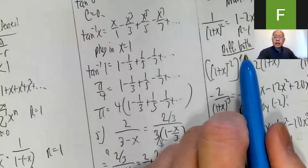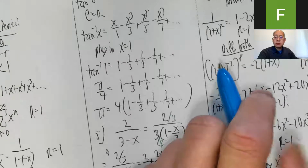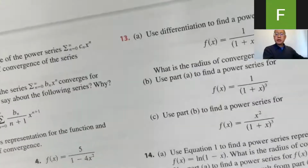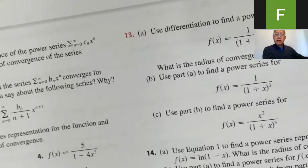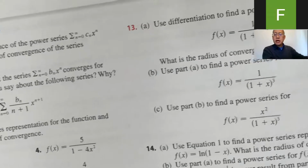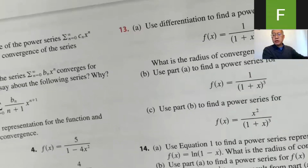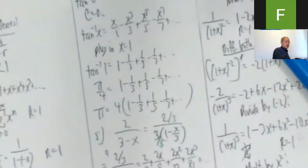Now, for the next part, they want an expression for 1 over 1 plus x cubed. Part B. So I differentiate again. And by the way, before I put the book down, if you look at B and C, to go from B to C, you just multiply by x squared. The only difference is that there's an x squared in the numerator. So I'll take the answer to part B and just simply multiply by x squared.